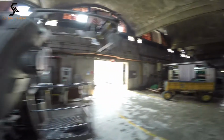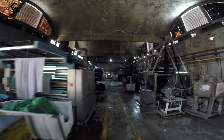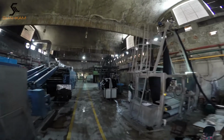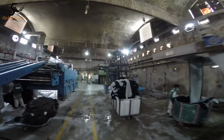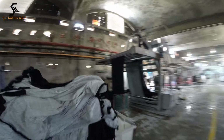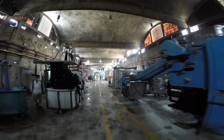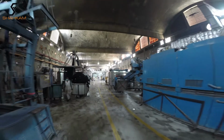As we move forward, we start entering into the finishing department. So you'll see one of our open width compactors from Centix over here. You'll see a Corino slitting machine, a few other finishing machines, and then we come to one of our Bruckners. We have 2 in all. These are basically our stenters.